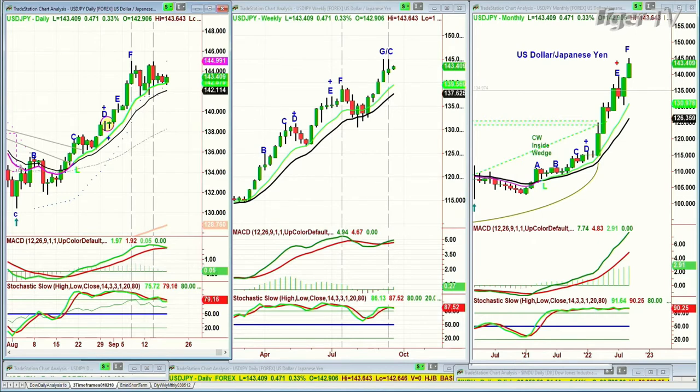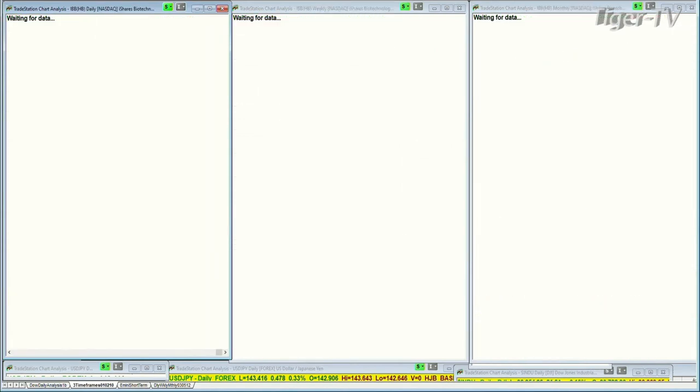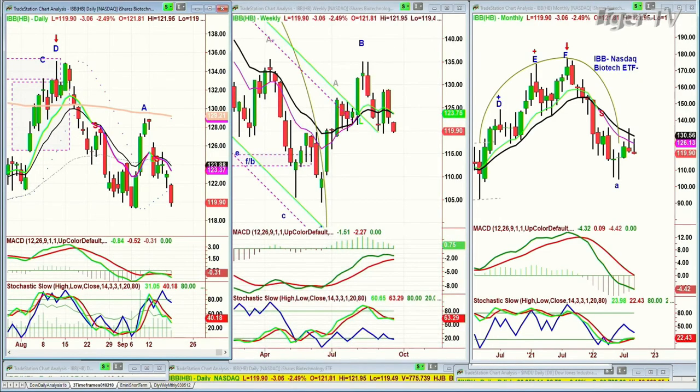A couple of things I want to look at here that I was asked about, and I'll do it right this minute. In the IBB, which is the NASDAQ biotech area, I've been mentioning how the large cap, this is the NASDAQ biotech, is so different to what I'm seeing in the micro caps in the biotech area, or the labs, anything to do with the biotechs. And you have to separate that.